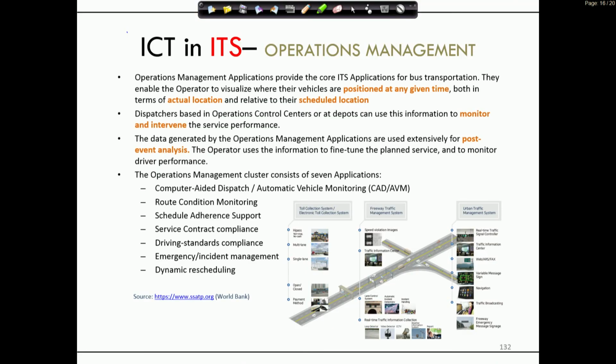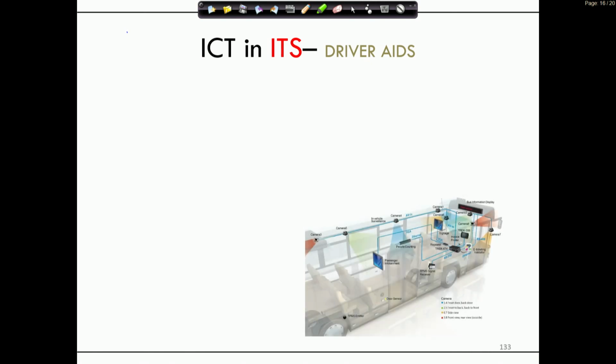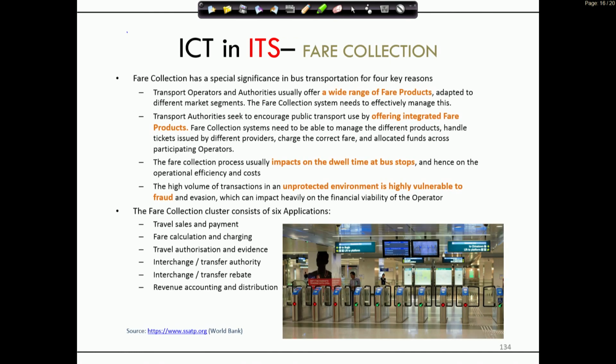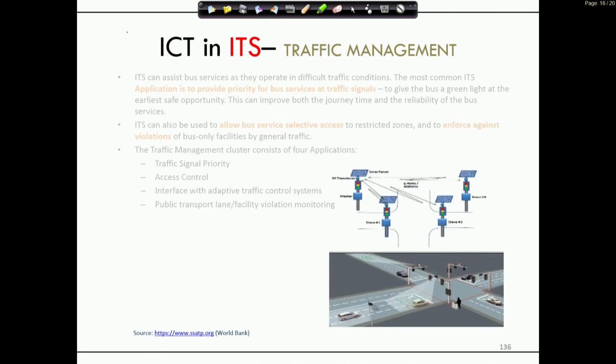So, he has already given examples of different techniques and tools that have been used in ITS. I will be discussing first about different domains, starting with operation management, where ICT is used to find the actual location as well as for event analysis. Another is to aid the driver. He has already talked about how different systems within a vehicle are used, which can be helpful for a driver. Third are the intelligent fare collection system, traveler information, and traffic management.